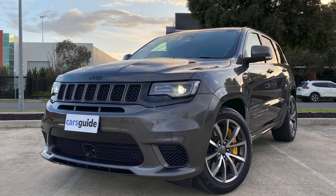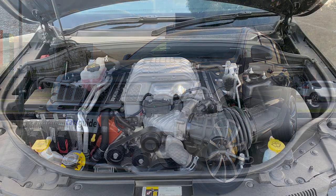I only picked it up yesterday, so I've literally had less than 24 hours behind the wheel. And I'll tell you, you're still in one piece. Hold on to the wheel. Yes. So it's got 522 kilowatts of power. Whoa. And 868 newton metres of torque from a 6.2 litre supercharged V8.